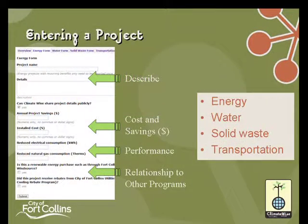And so for entering projects, just kind of briefly, we take projects related to energy, water, solid waste, or transportation, and you'll see those tabs across the top of the screen when you go into My ClimateWise.